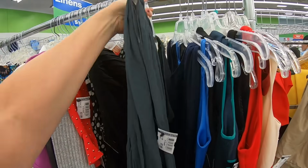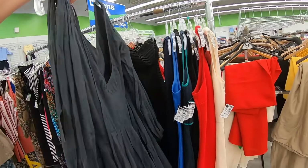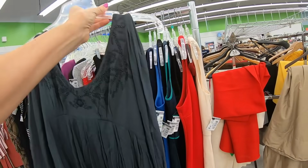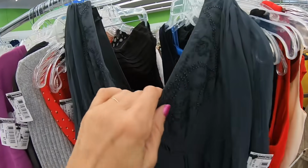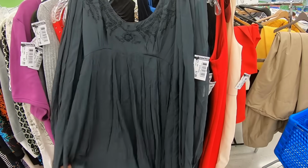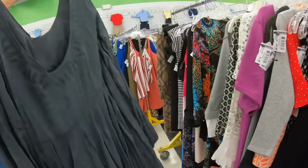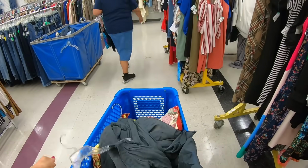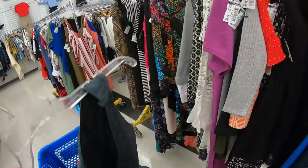Huh. Let's take a look at this. I really like that. Cold shoulder? It is. What are they getting for dresses? $8. That's not totally unreasonable. It's got a sheer sleeve, but again, no branding. How could a dress have no branding unless the prior person cut it out because it was bothering them? All right, I think I'm gonna put this back.